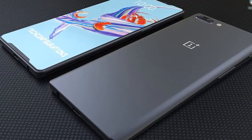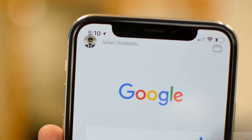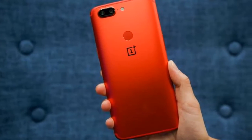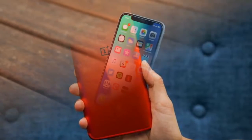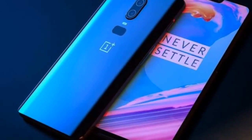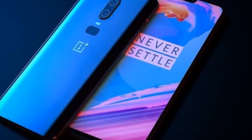The new OnePlus 6 comes running the latest Android 8.1 Oreo software with the company's own Oxygen OS UI running over the top. It looks top-end and you can expect OnePlus to support OS updates for this phone for at least a couple of years. The iPhone X comes running the latest iOS 11 software, which, if you're used to using iPhones, will probably be the best for you to run.